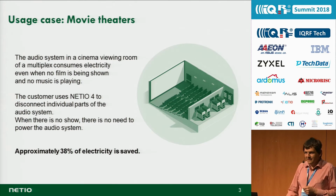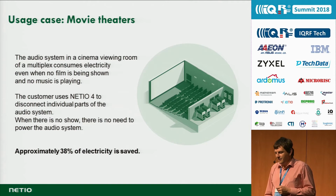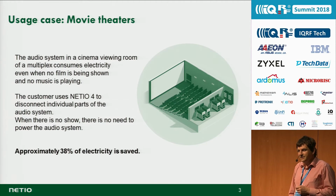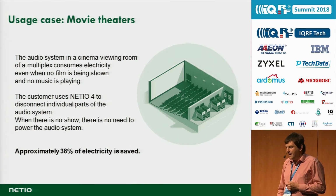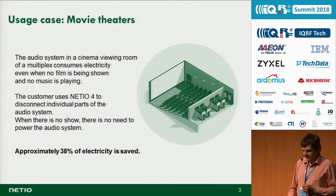But because the cinema is running only something like 65% of the time, they needed to reduce the electricity cost. They used these NETIO power sockets to remotely switch off the audio system. And basically, they reduced something like 38% of electricity. So return of investment was something like 11 months, because this super audio system eats a lot of energy. There are many more applications like that where you need to remotely control power sockets.